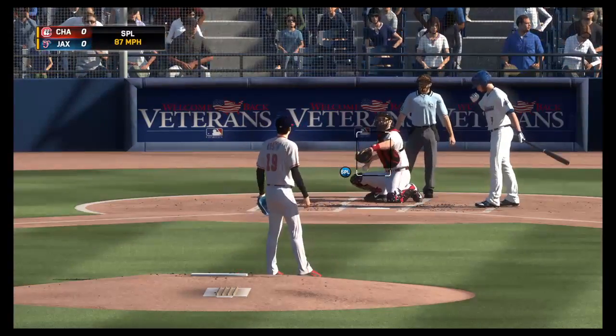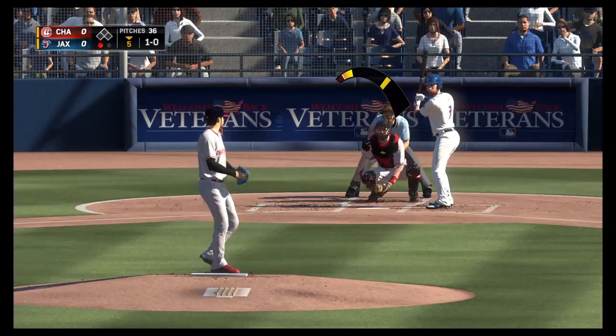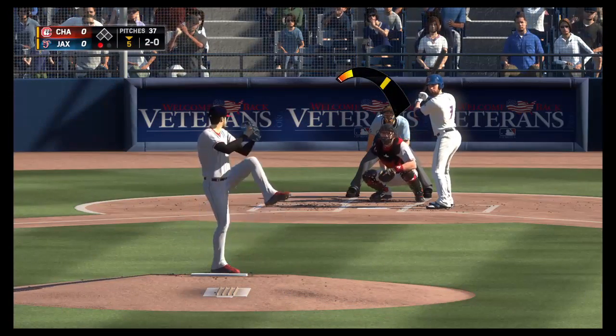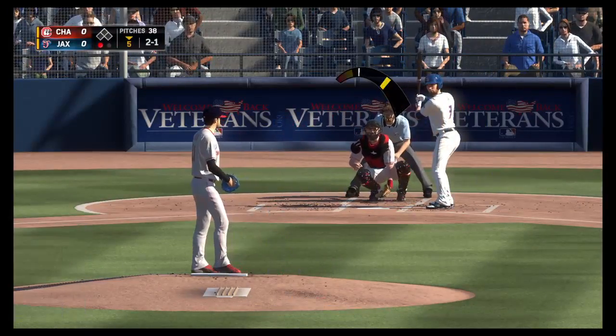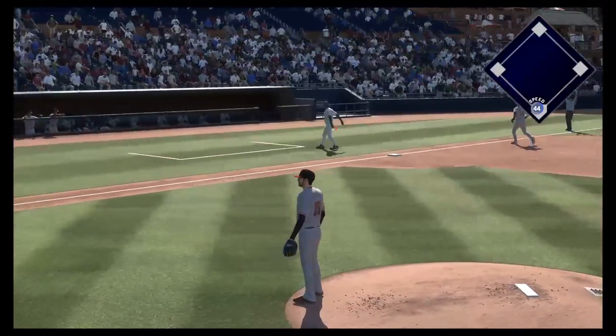Starts things with a splitter outside for ball 1. Inside, and he falls behind the hitter now. 2-0. That's a good approach when you're facing a young arm you might not be too familiar with. Take a look at a few and see what he's got. Now he's got himself ahead in the count. Chop foul over towards the coaching box.